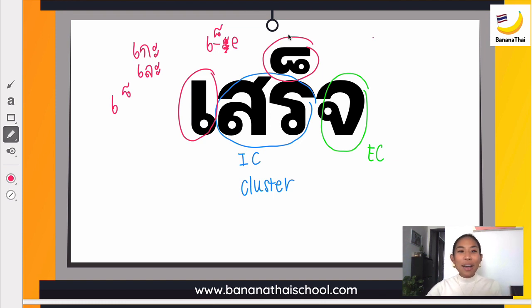So now as you can see already, the blue one is the initial consonant, the red one is the vowel, and the green one is the ending consonant. So this is the component of this syllable.